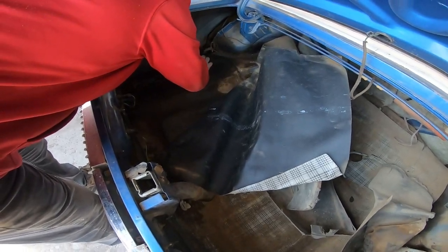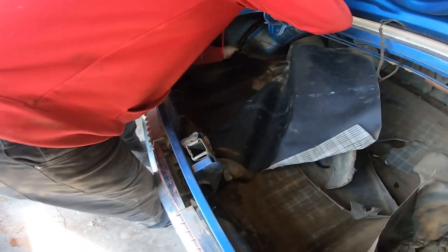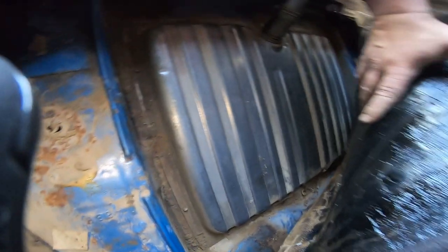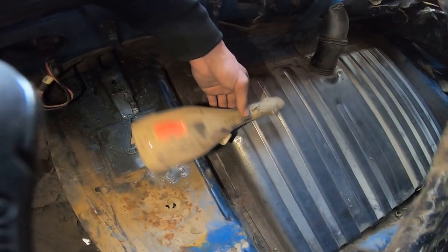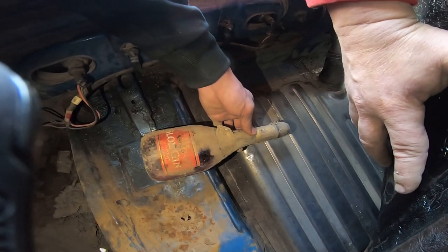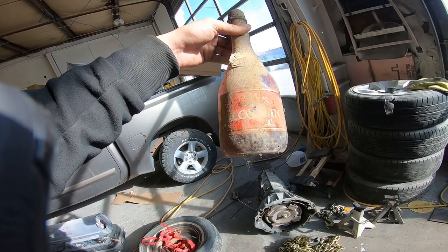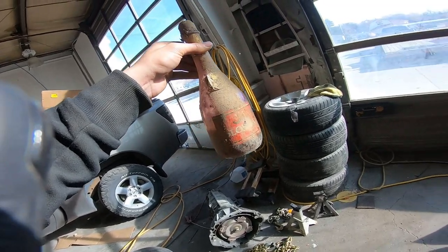Oh, yeah, the build sheet could be under that crap, you know? It's a problem. What do we have here? Bottle of Swollen Slow Berry liquor stuff. Check that out.